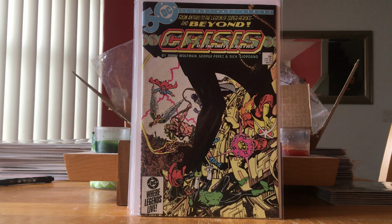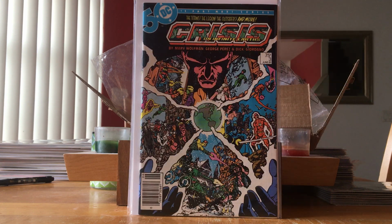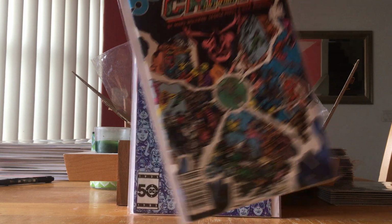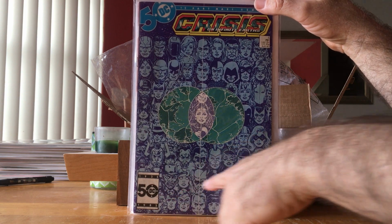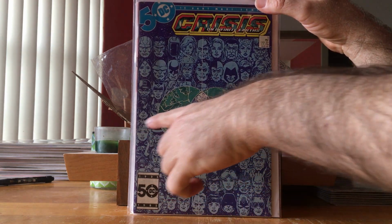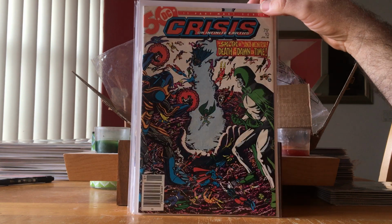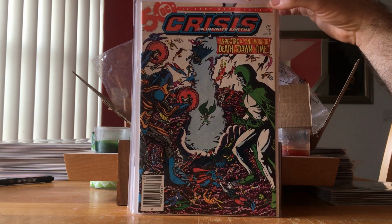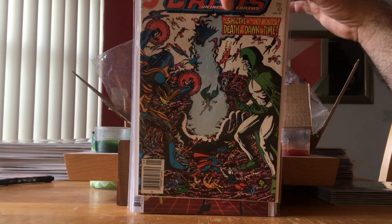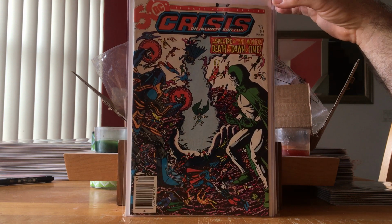They had some Crisis issues on the spinner rack, so I got a couple that I didn't have. I got 2 and 3 and 5. Look at Perez, you don't lose any detail. He's amazing. And 10. Two of these I already had, didn't realize it, but for like $2 each. I'll give the 2 I have already to Matt, see if maybe I can give him an entire set one day.